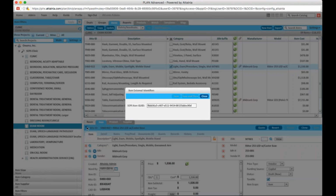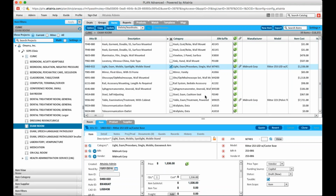So at the project, the department, the room, and the item level, we have these unique identifiers that create this connectivity. If the planner chooses to make a change in the specification or the project warrants a change, that information would transport through the API back to the Anuma side, where those floor plans and dimensional renderings would then indicate the change in the specification.